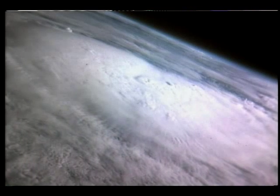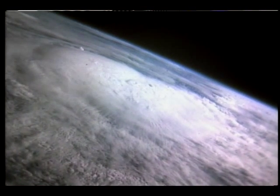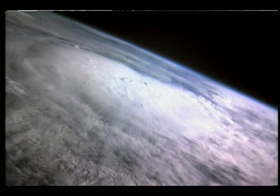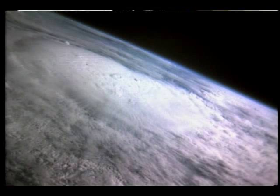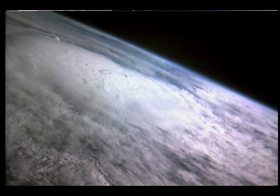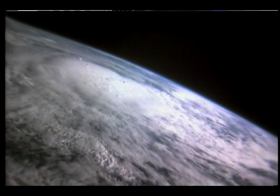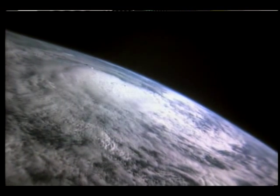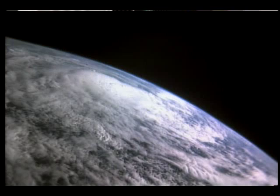Endeavour, Houston, about a minute to LOS. We'll pick you up on the other side at 2125, and it looks like we have a view of some sort of tropical cyclone system out there in the Indian Ocean. There's a lot of cirrus blow-off there. Yep, we certainly have some clouds out here, Mario, and I guess we'll see you on the other side of the LOS. Catch you then.